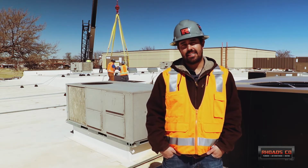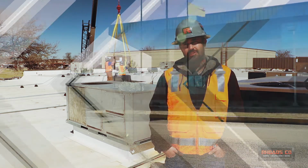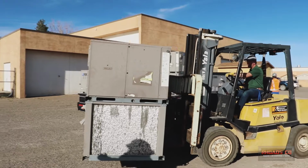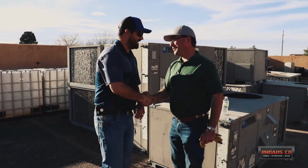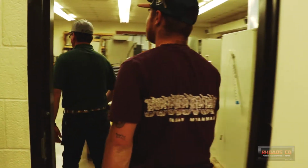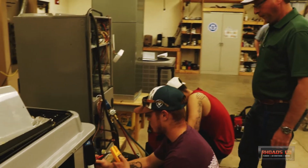Another cool thing that happened because of this project, we've developed a good relationship with Eastern New Mexico University, Roswell, and their HVAC program. Because of this project, they had asked if we had any used units that we could donate to them to help with their training classes. We're going to be able to donate 10 of these units to go into their classes and for the students to troubleshoot on and learn off of.